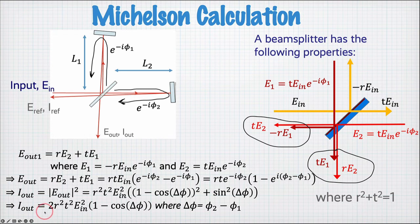And so finally I get an expression for the output power or intensity, which goes like 1 minus the cosine of delta phi, where delta phi is phi2 minus phi1. And that's the power at the output of the interferometer. And we can see that as we change the phase, we'll change the intensity.